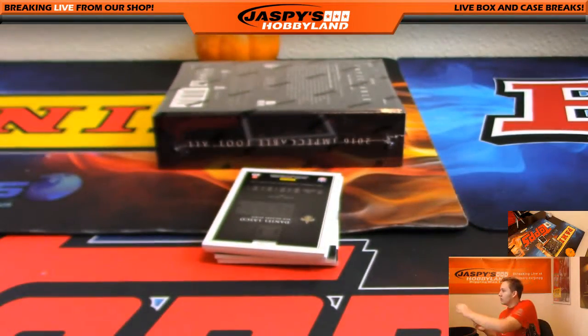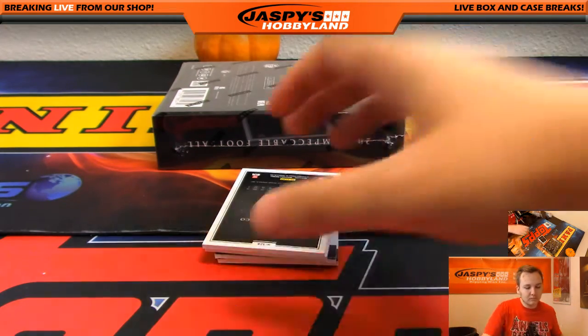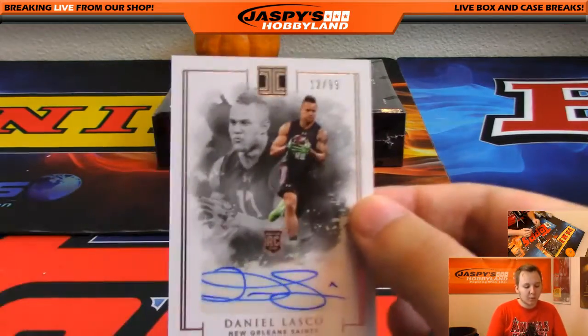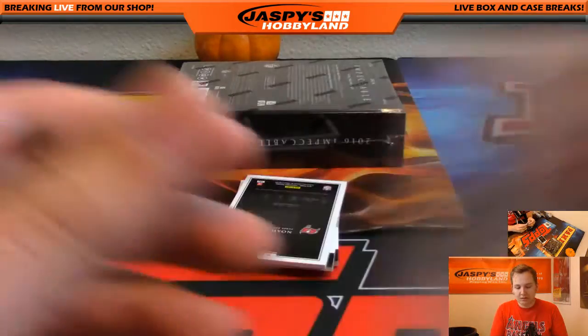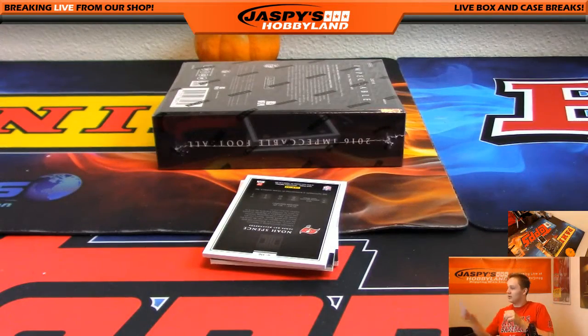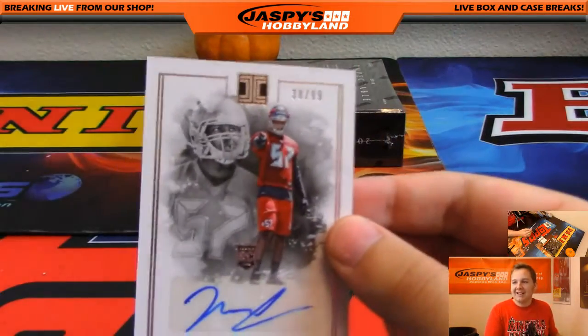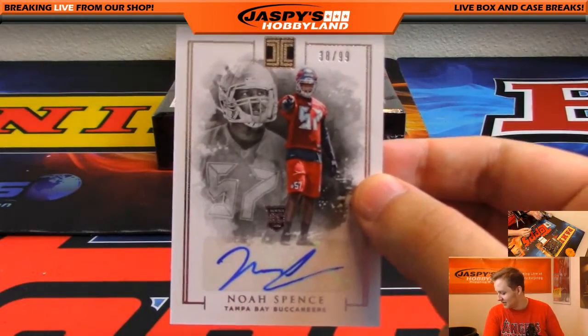I need an extra. These the right way? 130. Yep. Okay. Another one in there. We got Daniel Lasco, 12/99 for the Saints. King D. We got Noah Spence autograph, 38/99 for the Tampa Bay Bucs. That is Alex.